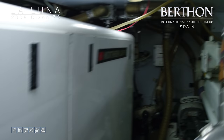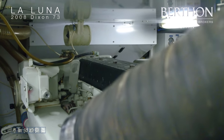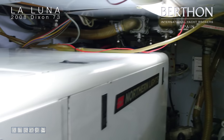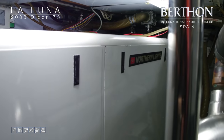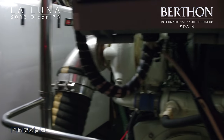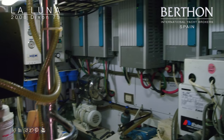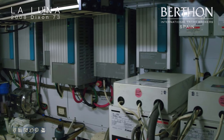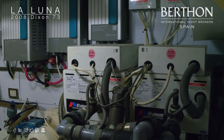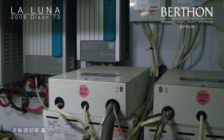She's also had a lot of work carried out on the hydraulics. And you can see the HEM water maker over there on the right, chargers on the other side. She's got a variable propeller. This is a really nice space for getting around and seeing exactly where everything is. You see the air conditioning units there. Access is really very good. Although you do have to stoop.